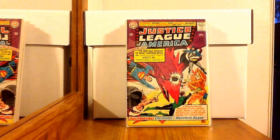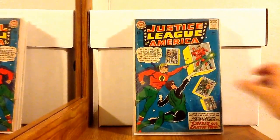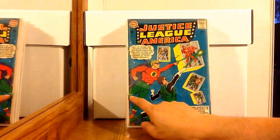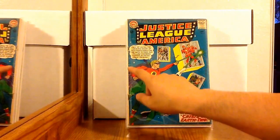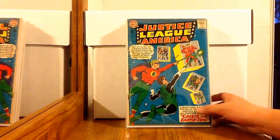And the last Justice League book is number 22, and it's probably a VG minus. You can see there's a major problem right there with the staple, and there's some ticks right here. Even then I'd probably give it a 3.5. But this is actually a pretty significant key.